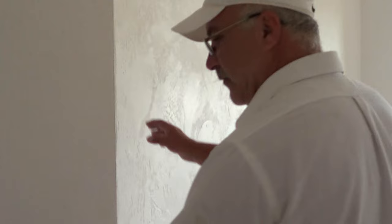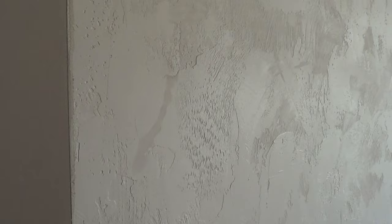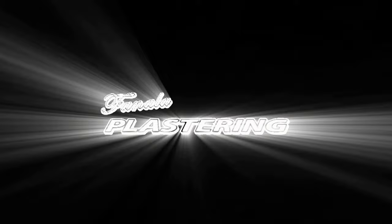This is a nice looking wall. It's a little different. It's double the amount of work. What we do, we brushed it, then we textured over the brush. I call this particular finish brush texture. It's double work, but it's a modern finish, and it's very, very elegant. We always talk about quality. Plastering's an art. All plasterers are not artists.